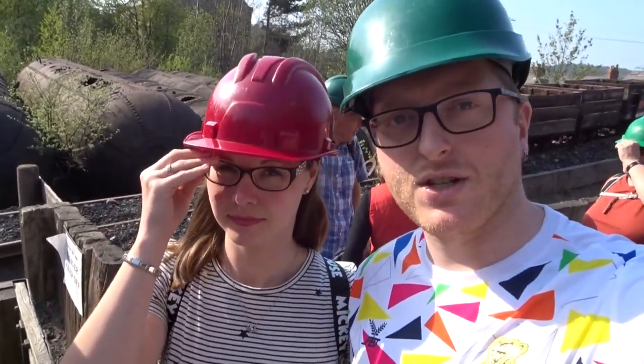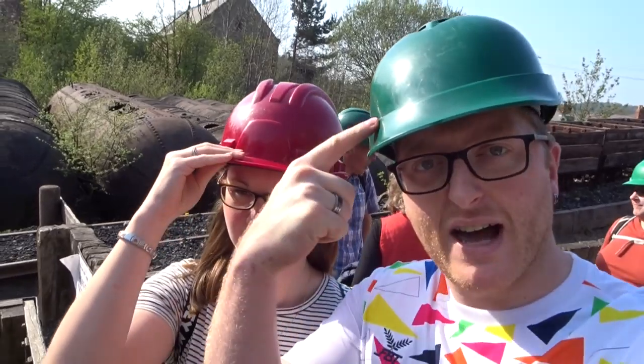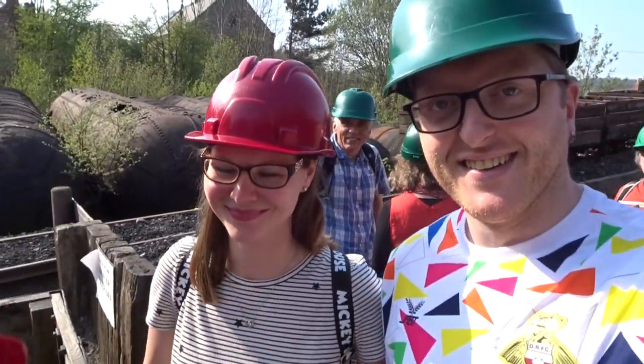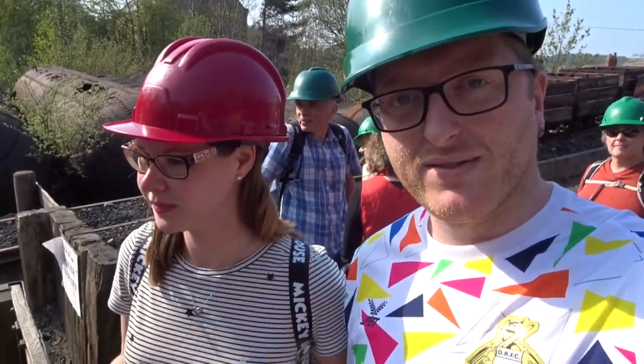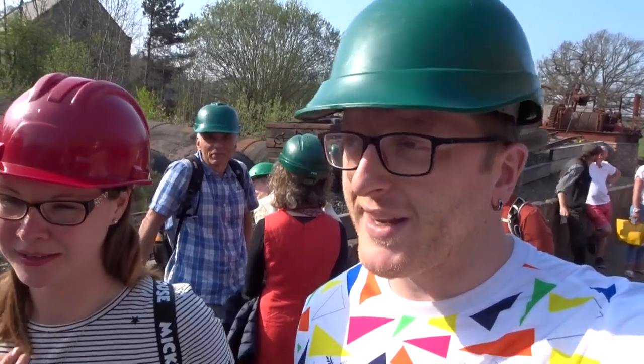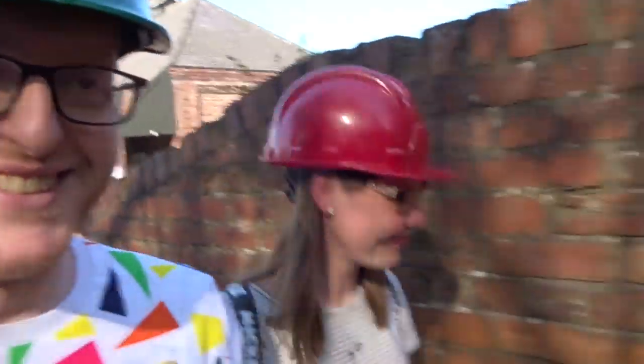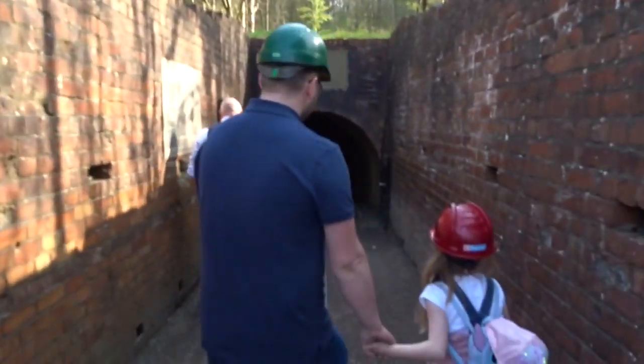We're all done. So we're about to go down the mine. Adult hat, kiddie hat, because she's got a little head. So, looking forward to going down the mine and seeing what's down there. Ready to go mining, Vic?